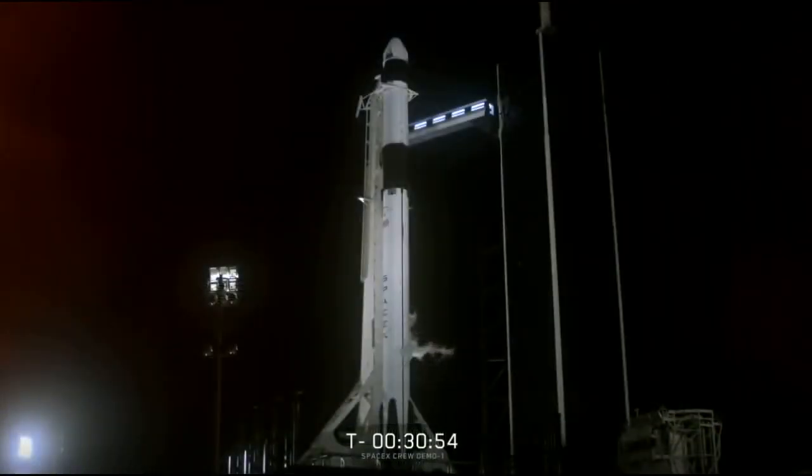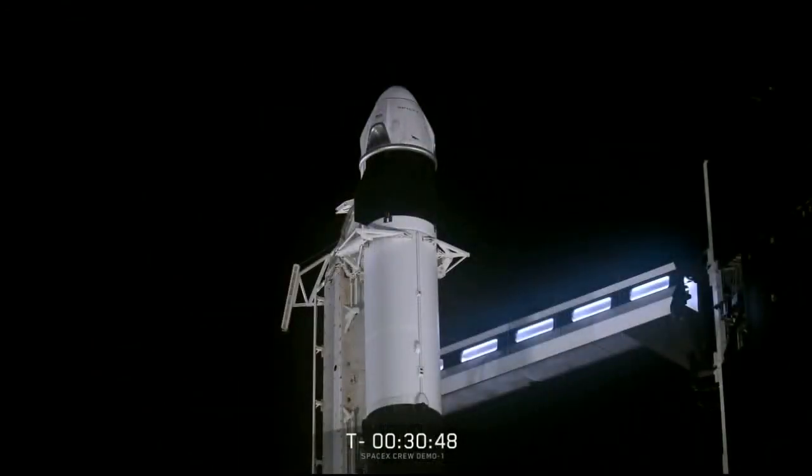Now, we haven't launched astronauts from U.S. soil to the International Space Station since the Space Shuttle Atlantis landed in 2011. Today's launch is a major test to help us restore that capability to America, with the idea that one day space travel won't just be for NASA astronauts.